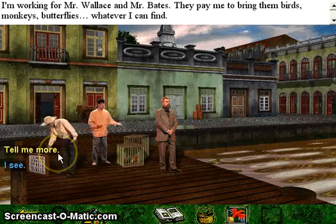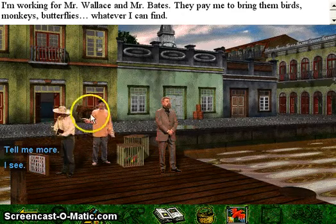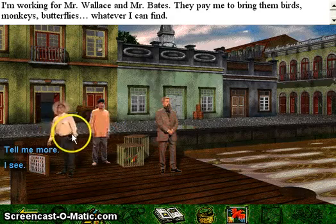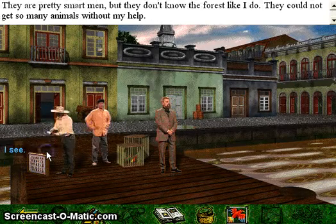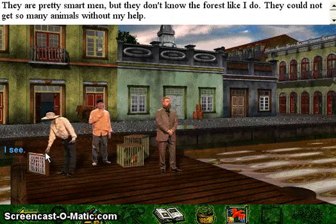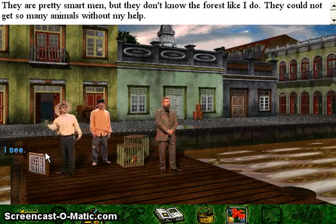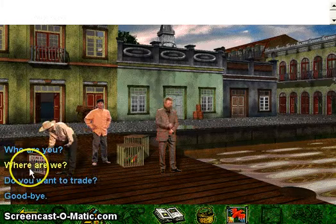I'm working for Mr. Wallace and Mr. Bates. They pay me to bring them birds, monkeys, butterflies, whatever I can find. Why'd you play monkeys and point at Mr. Bates? Yes, I suppose he is kind of a monkey. They are pretty smart men, but they don't know the forest like I do. They could not get so many animals without my help. I see. Where are we?